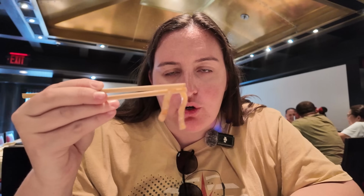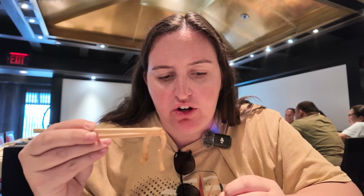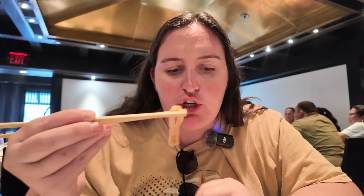Noodles are delish, of course. They do use udon noodles here instead of your traditional hibachi noodles, so they're a little bit thicker, a little bit chewier. They're good. I think the other style of noodle is better. And then of course we've got our shrimp here. Also, we were informed that the white rice is unlimited, so if you want more, you can always just ask for some more.